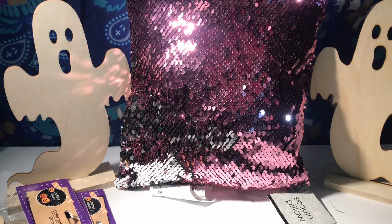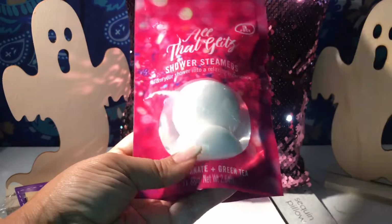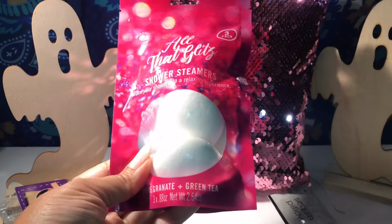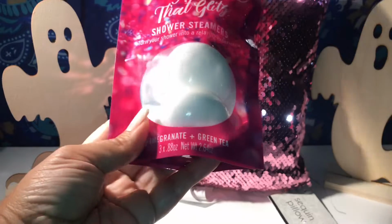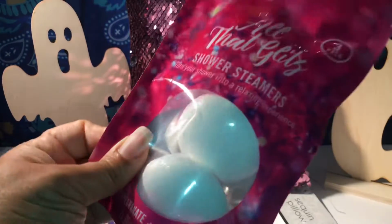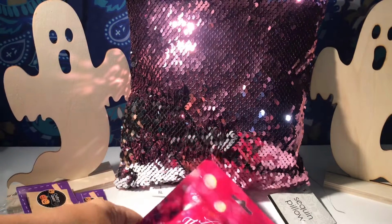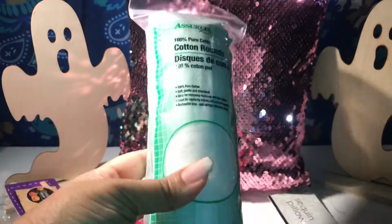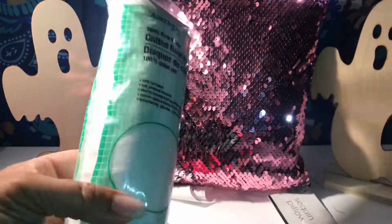Then my daughter picked up this. This is new. This is all that glitz. And this is shower steamers. You turn your shower into a relaxing experience. So this is pomegranate and green tea, and there's 3 in a pack. Then she also picked up these cotton rounds, 100% pure cotton. And these are 80 counts.